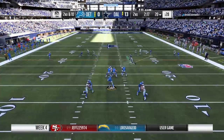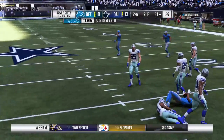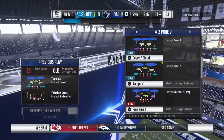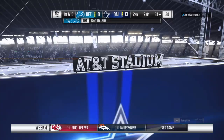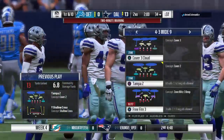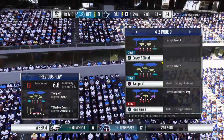From the gun, it's Brady. And a diving grab. I think he got that. Yes. They give him 13 yards there on the play and a fresh set of downs. From the 34 now, here's 1st and 10. Two minutes to play here in the 1st half.